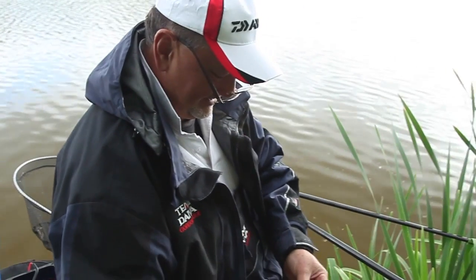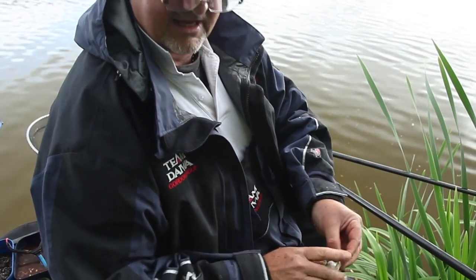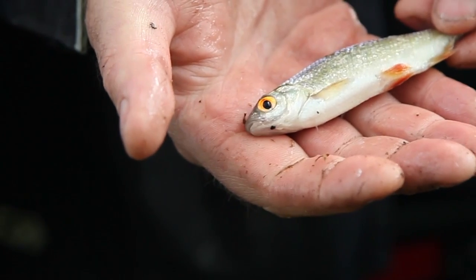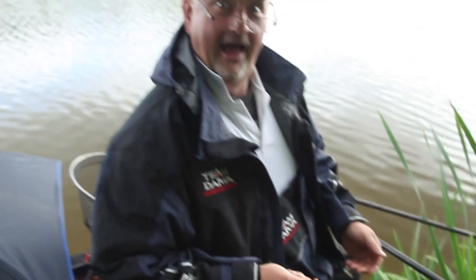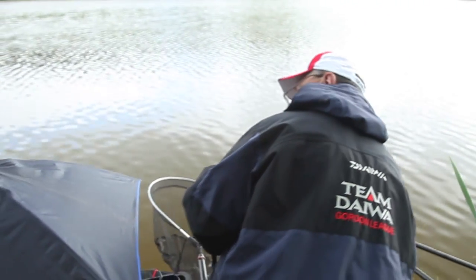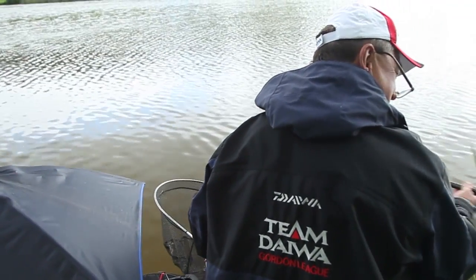Do we think this is the winning fish? I think it is. It's huge. Absolutely huge. Look. Oh, I don't believe it. It's a roach. It is. It's a roach. I don't believe it, another rudd. Is it a roach? It is. The first of 4 species?